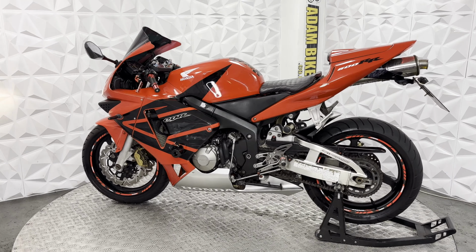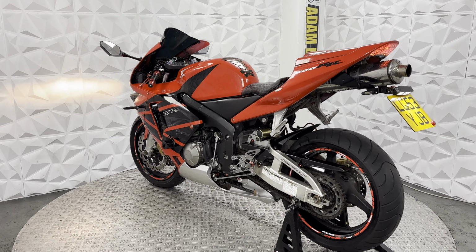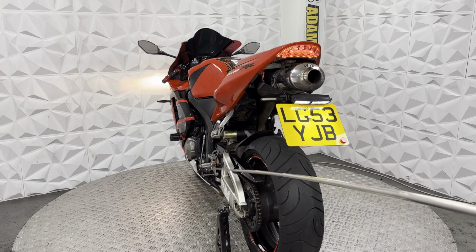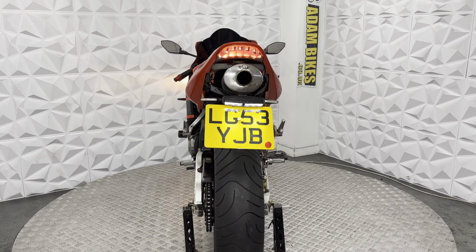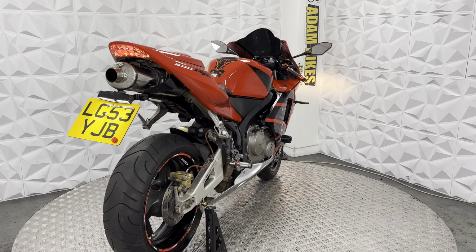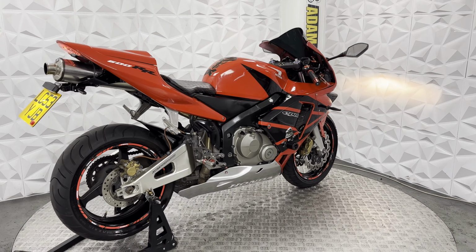It is a very clean bike. Engine does run smooth on this. Gearbox is smooth, clutch has a really good biting point. I just noticed the gear selector looks like it's in good condition on this side as well. The engine has covered just over 31,500 miles. Very low mileage for one of these. We've had a lot of these come in with a lot higher mileage.